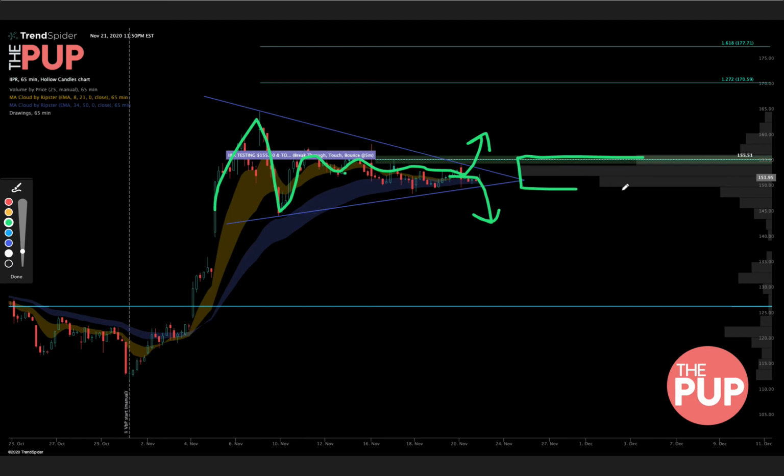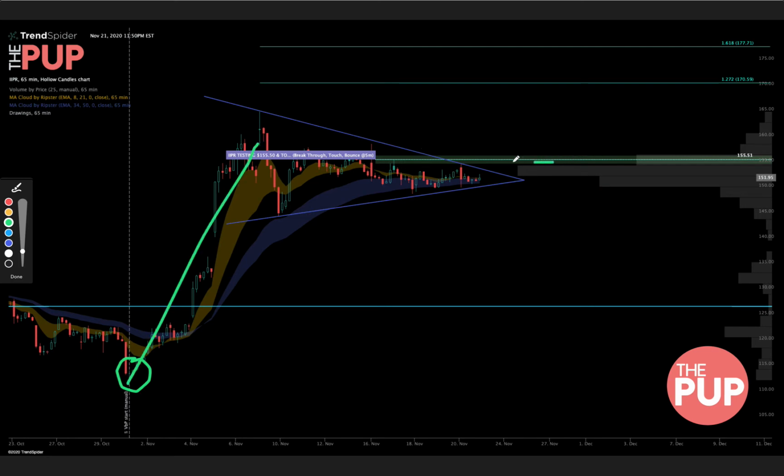Regardless, we have a volume shelf that has formed. You know how I like these volume shelves. How do we find it? We anchor to the capitulation low down here. As we move up, our point of control is right here at our volume shelf.